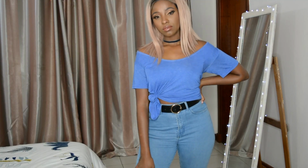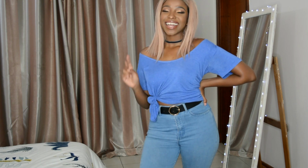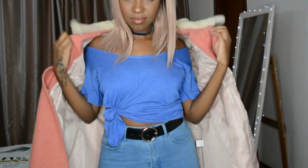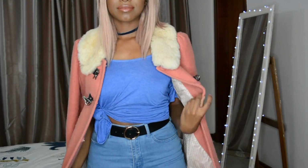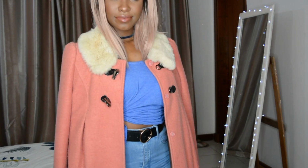I switched back my shirt to tying it because this is my favorite way to wear my shirt. And basically, as you can see, the choker just adds a lot of style. Okay, so the next thing is to basically just drape a coat over your shoulders.